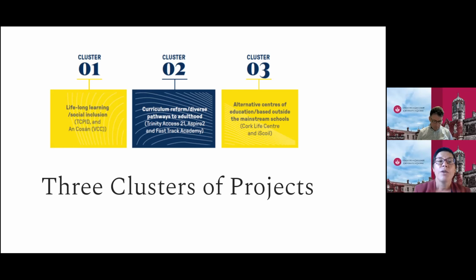So 3 clusters, very briefly: lifelong learning and social inclusion. This cluster focused more on adult education, and a project which focused on young adults with intellectual disabilities. The second cluster were projects that provided support to students in socioeconomically disadvantaged areas. These are so-called DEIS schools in Ireland. These programs support young people in these areas, mainly in schools or together with schools, on their pathways to education. And the third cluster is a typical alternative education cluster, which is based outside of mainstream education and supports those students who would otherwise experience early school leaving or similar situations.